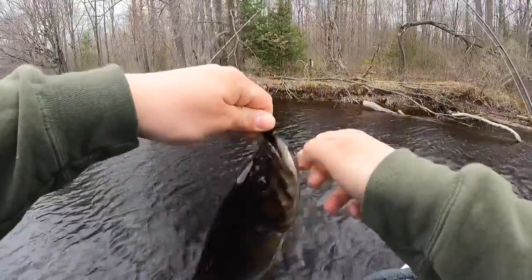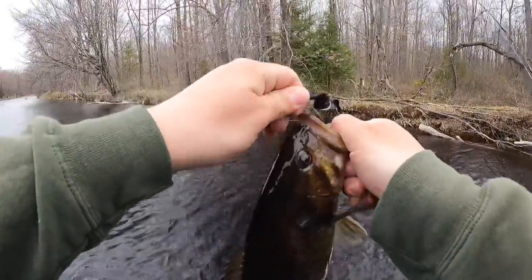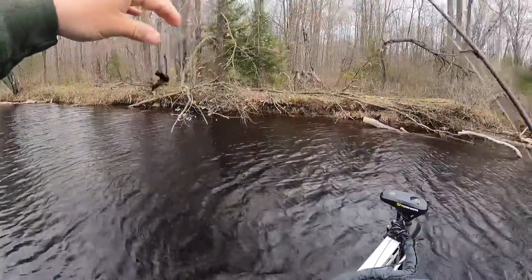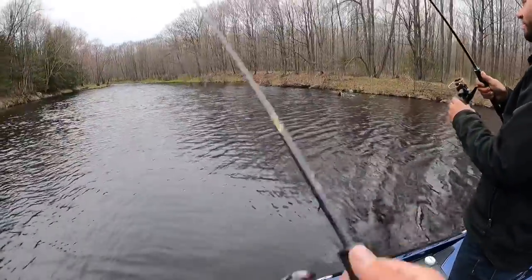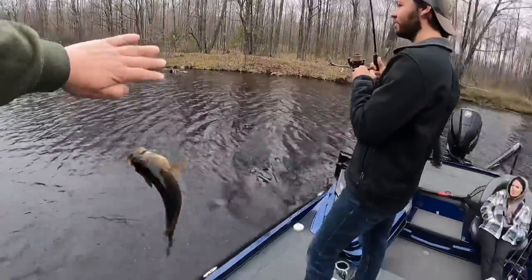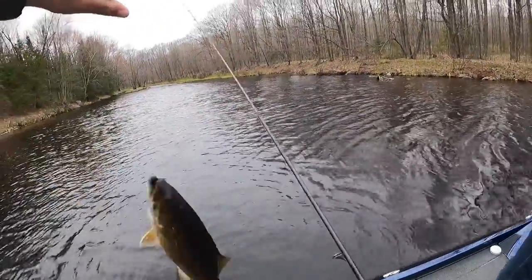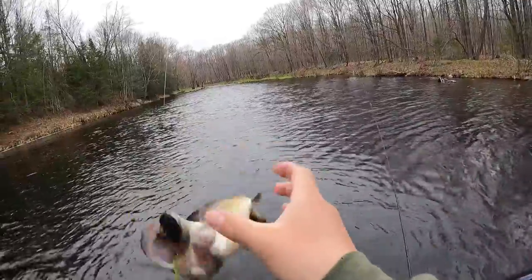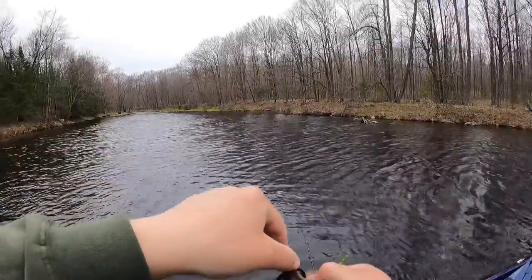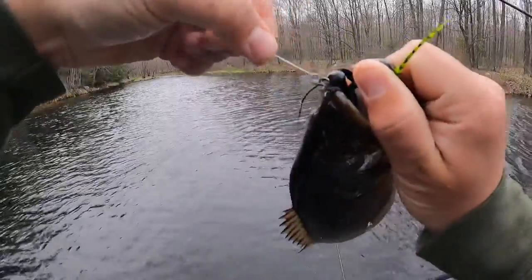Alright. Oh, jeez. Oh, yeah. Hair jigs are wrecked, dude. Another one on the hair. Well, can't put that clip in. Oh, we're doubled up. Another one on the hair.